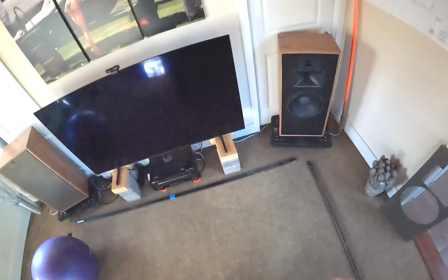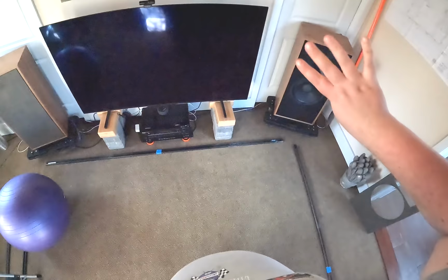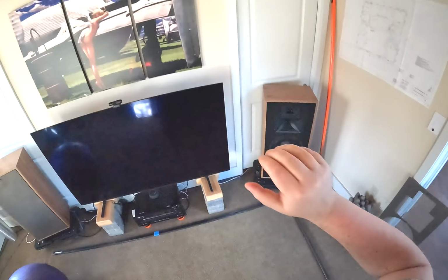These are a perfect speaker. They're perfect. They cover the whole range. They're three-way, but they're really a four-way. Because little horn, treble. Big horn, lower treble, upper mid-range. 12-inch, lower mid-range and bass.